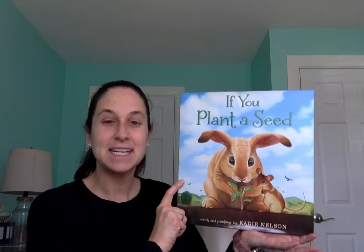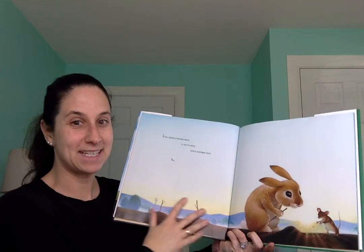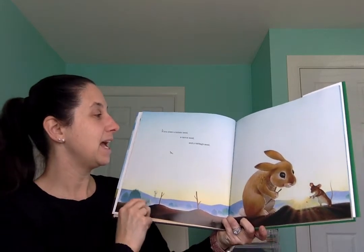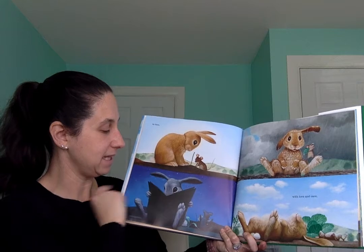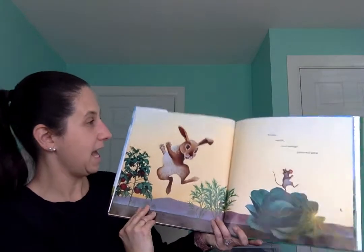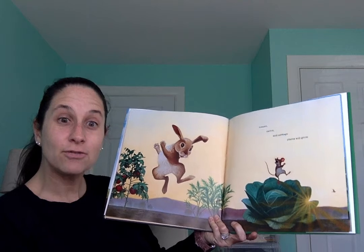If You Plant a Seed by Kadir Nelson. And I really think that you're going to enjoy the illustrations in this book. Has the story started yet? Nope. That's our title page. Now it has started. Wow. If you plant a tomato seed, a carrot seed, and a cabbage seed, in time, so it looks like they're planting them and they're waiting, with love and care, a tomato and a carrot and cabbage plants will grow.